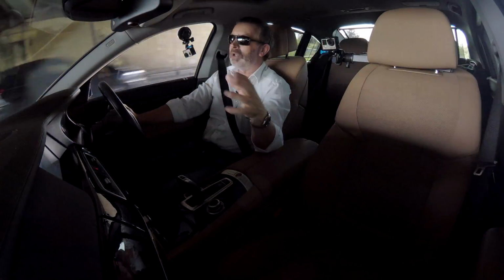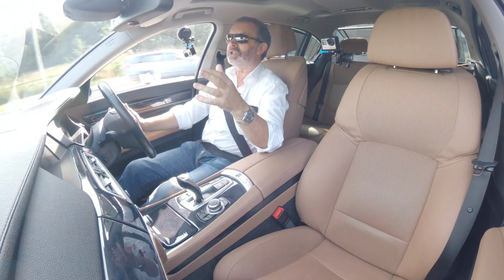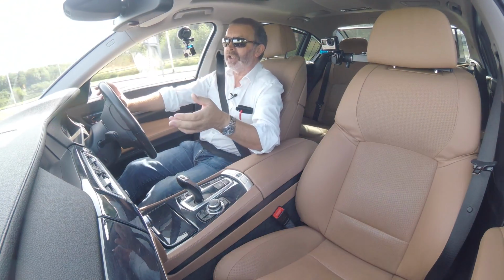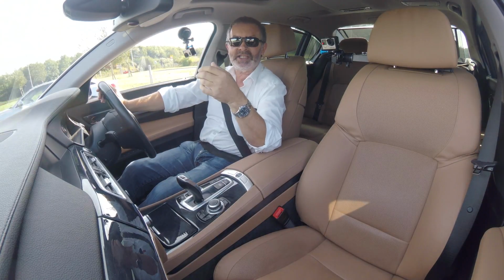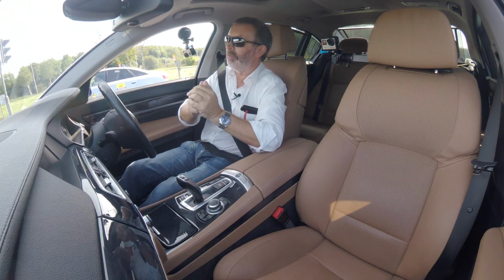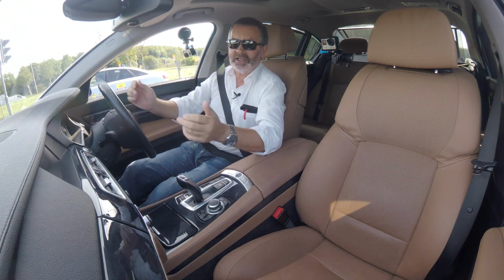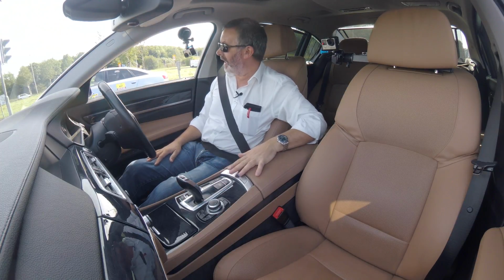But BMW wanted this car to be as quiet and luxurious as possible, and they've certainly done it. If you have, I don't know, an executive hire company, a limo company, or you're just a big family that likes comfort, this is the car. It's superb. It's like brand new. The leather inside's like brand new.